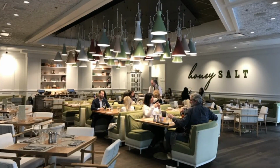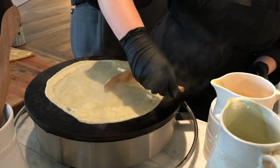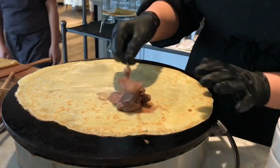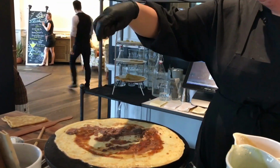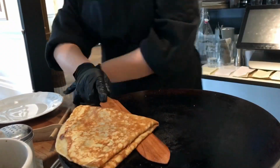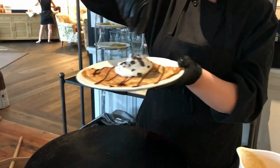For breakfast, I suggest heading down to Honey Salt on the main floor for some fresh made crepes. There, you can customize it however you want with tons of chocolate, whipped cream, fruit, and candied fillings. Naturally, I had to be just a little bit extra and ask for all of the above. Thus ends our night, day, everything at the Douglas Hotel in Parq.